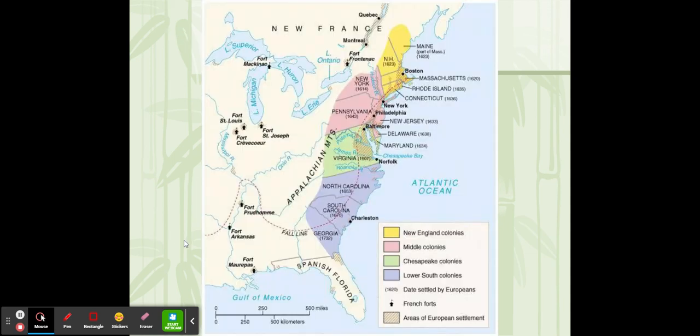And here you see all of the North American colonies. The Southern colonies, or the Plantation Colonies. The Chesapeake Colonies, here in the middle. The Middle Colonies, here, the breadbasket. And finally, the New England colonies up in the north.